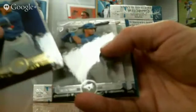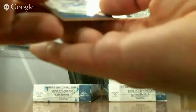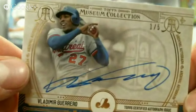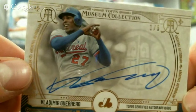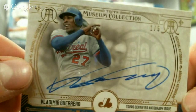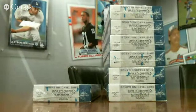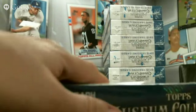Dalton Pompey to 99. Adrian Gonzalez, another Pompey. Joe DiMaggio, and nice, Vladimir Guerrero, numbered 1 of 5. That's pretty sweet. It's Montreal Expos. I'm guessing that's probably going to go to the Nats, right? So they turned into, I believe so. Yeah. It's a pretty awesome hit from the Nats right there. You got to find out who got them. I want that team. I want the Nats. Give them to me.